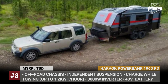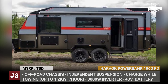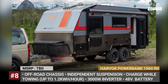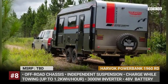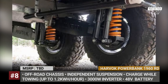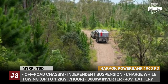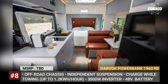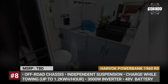Hervok Powerbank 1960RD. Labeled the Powerbank for their solid battery capacity, the Australian Hervok trailers are 48-volt all-electric off-road models built on a patented one-piece monocoque. The 1960RD caravan has a streamlined unibody construction with no seams or screws. It rides on Goodride radial MT tires and offers increased aerodynamic stability on the road. The off-grid floor plan offers accommodation and amenities for two people. It fits a queen bed in the rear, a luxury kitchen in the middle, and a deluxe bathroom up front.